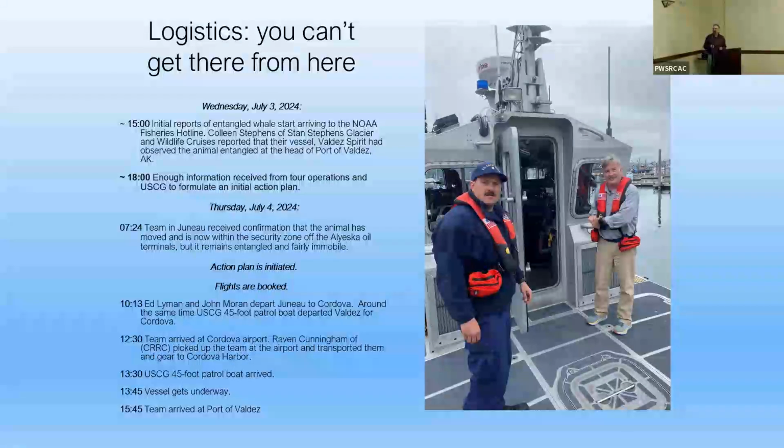We rush to the airport and jump on the milk run to Cordova. Getting from the airport in Cordova to the harbor, you wouldn't think it's a big deal, but it's just one less thing we have to think about. Raven Cunningham met us there right when the plane came. All of our gear gets loaded into her truck with her baby and her new puppy. And we meet the Coast Guard. They got there shortly after we did. And we blast off to Valdez.